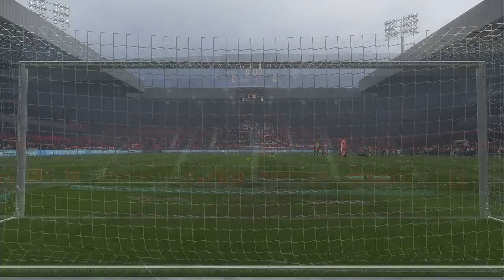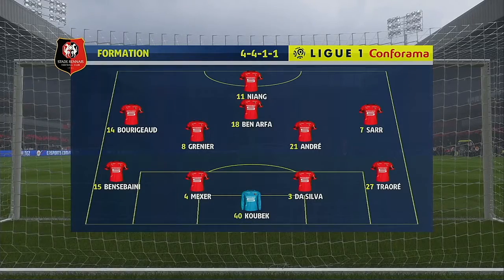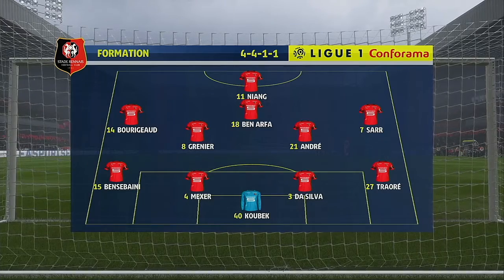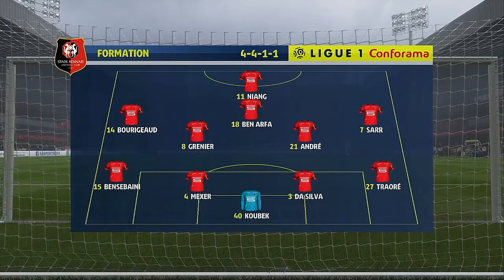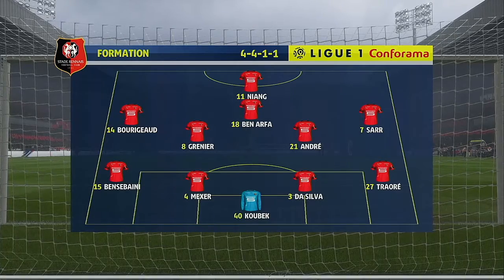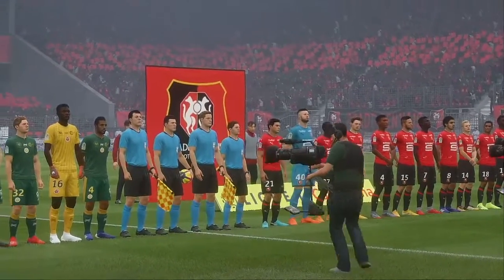Rennes today against Reims. The Rennes team goes like this. It does look more like 4-4-1-1 than 4-4-2. Yes, I think so. It gives the manager the option of stiffening his midfield. And when they get the ball, that number 10, if that's what you want to call him, behind the centre-forward, he can supply the bullets, he can get in the box and give his teammates some company.